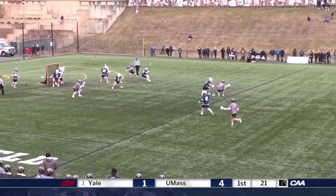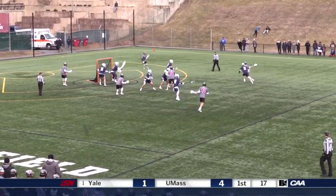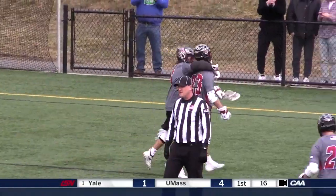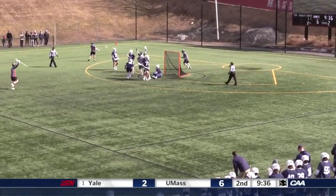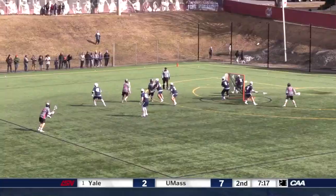But as we get going here, you'll see a trend, and that's UMass controlling the tempo on offense and being efficient in the offense as well. That's Philpott again making it 5-1. It's 6-2 a little bit later. Jeff Trainer to Gabriel Prosik right there in front. He can finish in the crease. 7-2 at that point in the second.